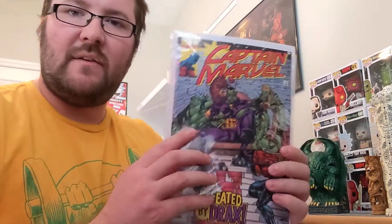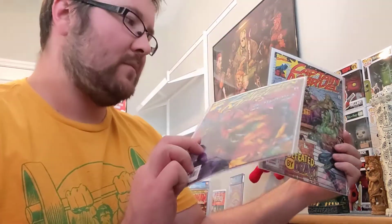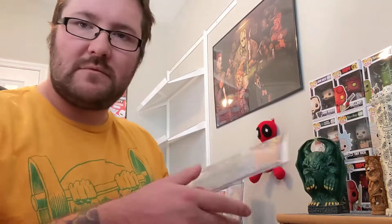But if anybody has any additional knowledge on this particular Captain Marvel run, like I said, the earliest one I have of this is the number 5. That's what the number 6 looks like. Wait, yeah, number 6. It just looks cool. So if anybody has any other knowledge about it, put it down in the comments below. Tell me what you know. Let me learn a thing or two, because you always got to be up in your comic knowledge game all the time.